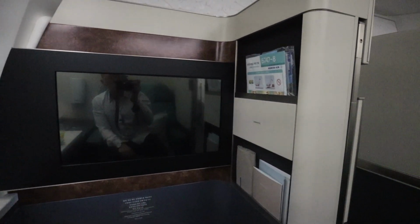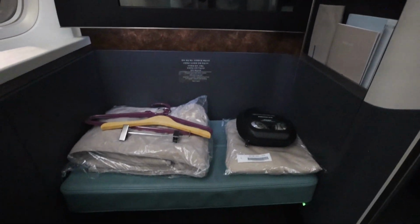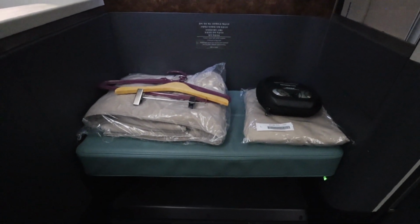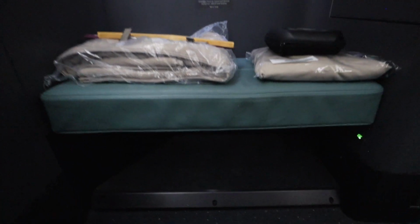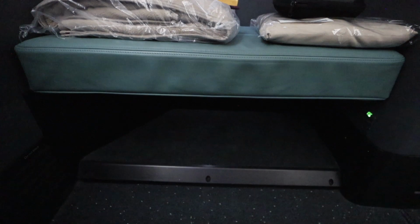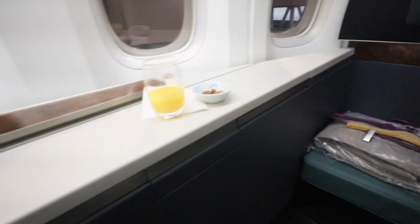Let's have a comprehensive seat tour. The entertainment screen is found at the very front of the first class suite. On the side, you've got two literature pockets, and underneath that, you have the ottoman, which, unlike many other first-class products, cannot be used as a buddy seat for dining face-to-face. Underneath the ottoman is a little storage space for any carry-on bags or personal items that you might wish to keep with you during the flight.